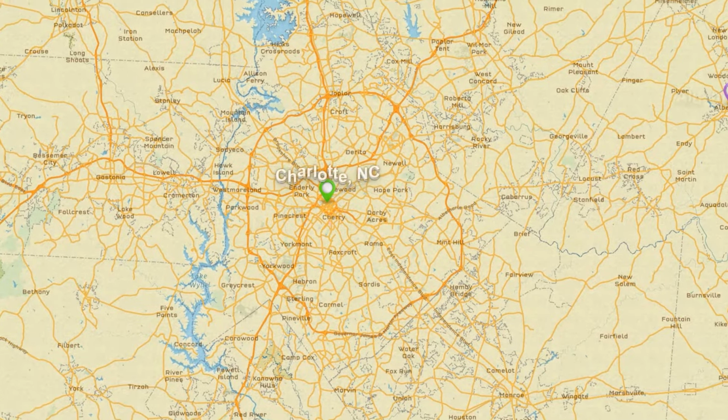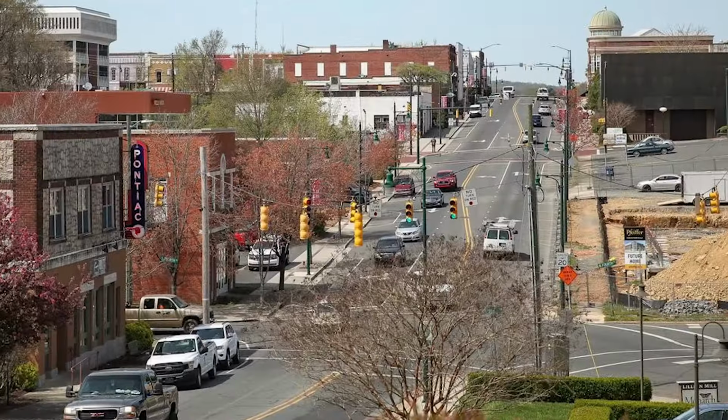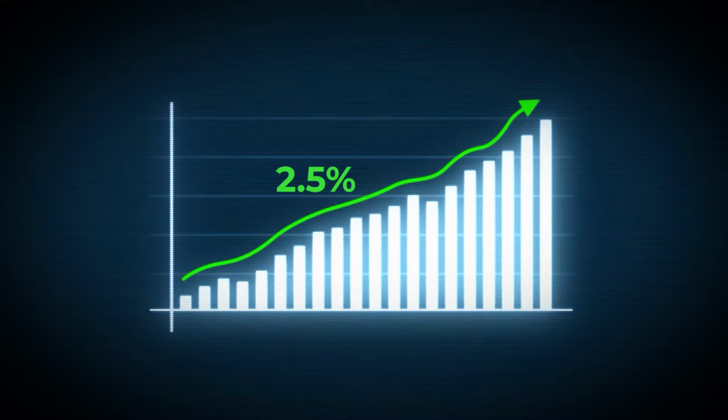Albemarle. This town is located about a 45-mile radius from the center of Charlotte, downtown Charlotte, uptown Charlotte as we call it here, with a population of roughly 17,000 residents and a median home sales price right around $245,000. Albemarle hasn't seen much appreciation compared to the other two towns that I discussed earlier. Based on our local multiple listing service, we're seeing about a 2.5% increase in the last 5 years in Albemarle.